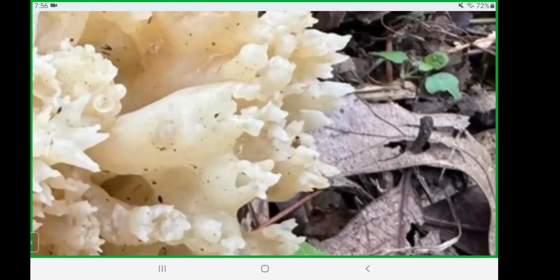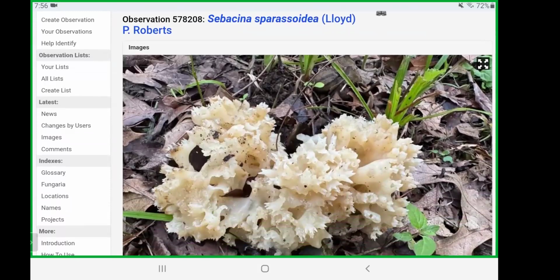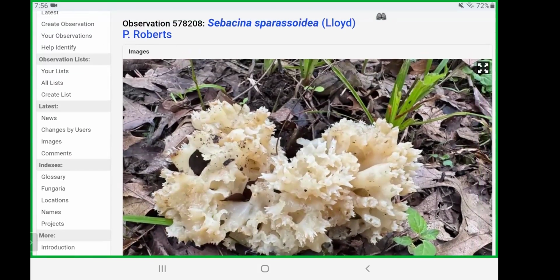I identified it the first time, I think, as Tremellodendron. Yeah, something like that. I know the other one was schweinitzii. Oh, it was Tremellodendron? At least that's what I remember. Maybe I'm wrong. Tremellodendron pallidum was what Sebacina schweinitzii used to be.